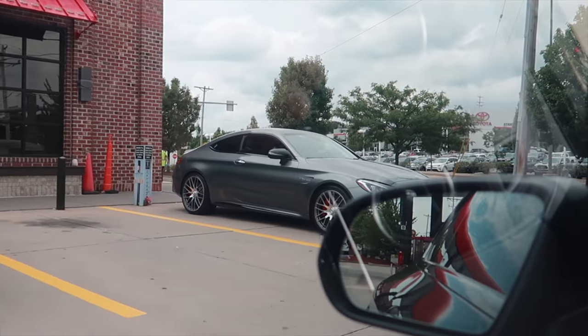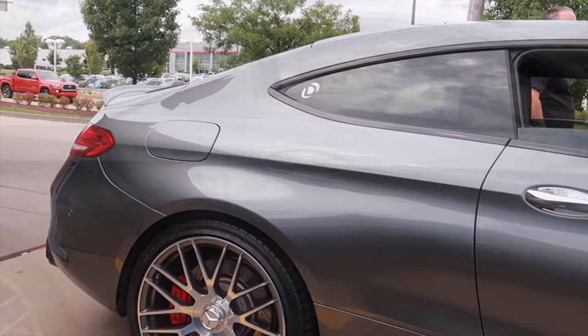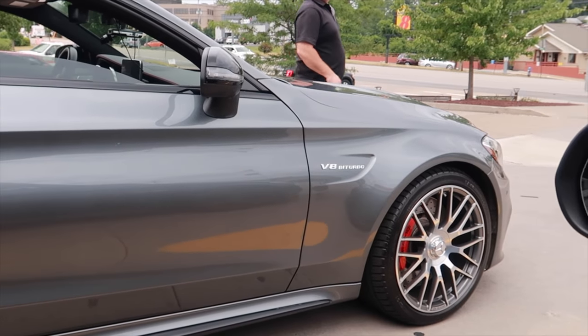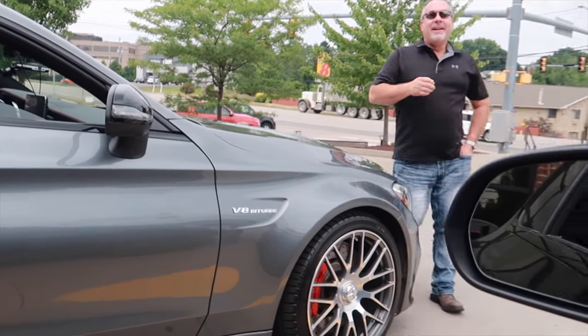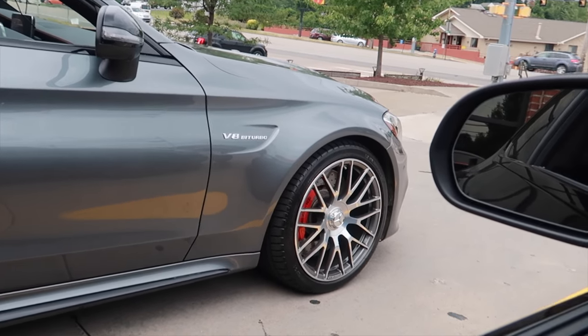So here we are in Mike's beautiful selenite gray C63. Let me back in here. What's up, bud? What's up, sexy? You got all the stickers off already? Yeah. I thought we'd find you here all stickered up. Sounds good. We're turning in here. It sounded really good. Yeah, it sounds so much better in real life.